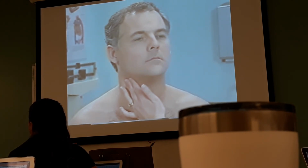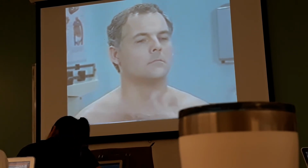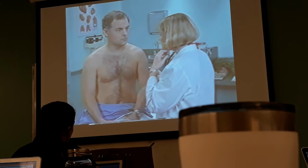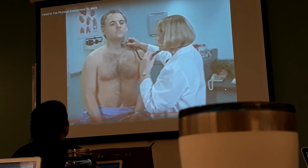Don't press too hard over the carotid sinus area located higher in the neck, because this could cause vagal stimulation, which could slow the patient's heart rate. Next, have the patient take a deep breath and hold it as you listen to the carotid artery with the bell of your stethoscope. You should not hear a bruit.